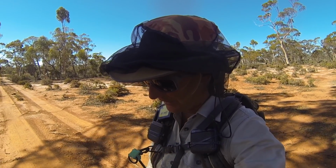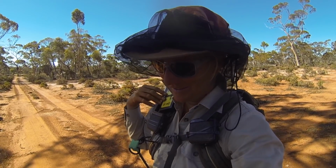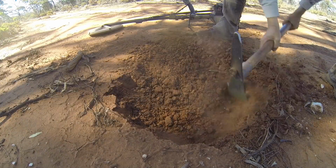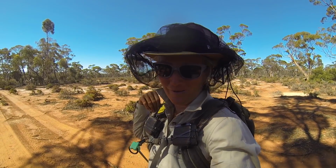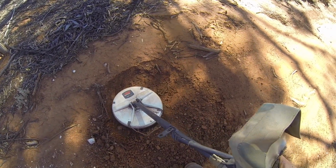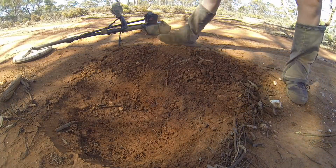I'm struggling a bit with this signal here. It's very noisy, plus the fence is that close that I don't even know if there's really something there or not. But just to satisfy my mind, I'm going to dig a bit deeper. Okay, so now the hole is wide enough for the coil to get a proper swing in there. I'm looking forward to see what's happening now. I'd say there's definitely something in the hole here. It sounds like the target is going to be a bit deeper.